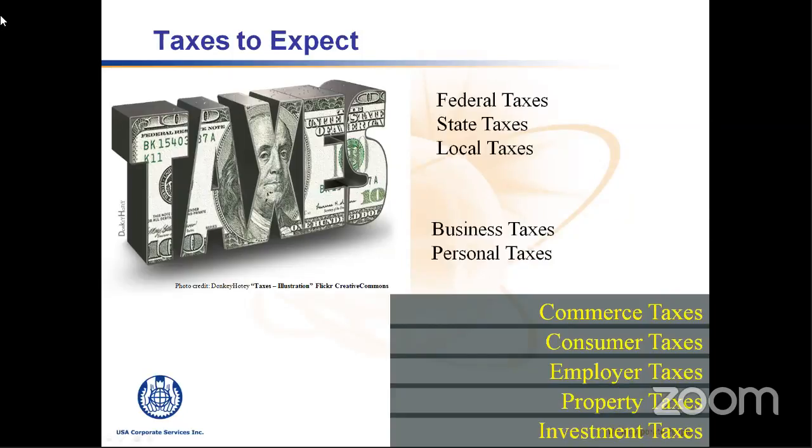These categories are a little bit misleading because a business becomes a consumer when they buy a product. If you go down to the store and buy copy paper or pens that you're going to use at your office, you're a consumer. It doesn't matter if you're a business. As an employer, you're going to pay taxes. As a property owner, you're going to pay taxes. And in a lot of places, as a renter, you may end up helping the landlord pay his property taxes. And there are investment taxes. This is just part of the complication of doing business in the United States.